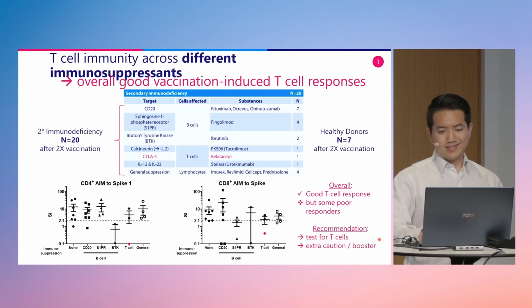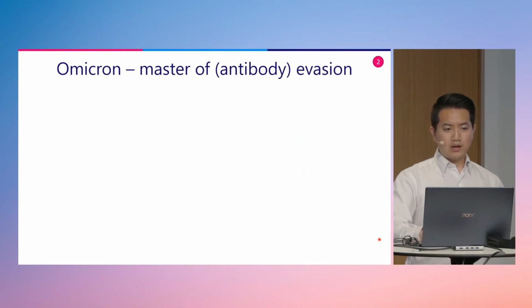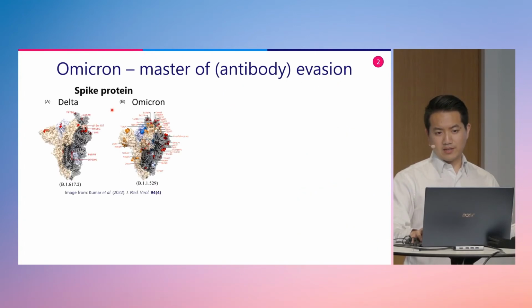Good. So that's how I said. We need to test for the T cells, and with this information of the clinician and the patient, we can come together to actually discuss what is the best care and solution to move forward with. Now I move towards Omicron. So yeah, it's master of antibody evasion.